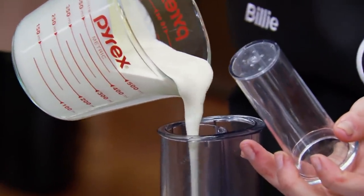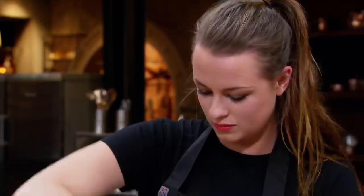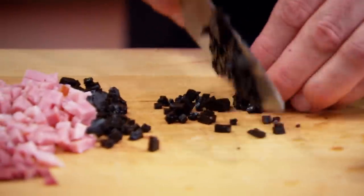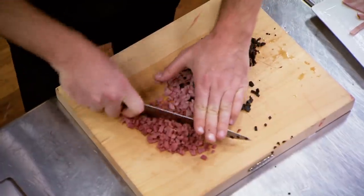Come on, Billie, you need to move on. Come on, quicker. Reynold, you on the ham? Yep, on it now. That's it, Billie. The really big difficulty of this challenge is the uncertainty. We haven't even seen the final dish, and as I'm preparing each element, I don't know where it's going to be used or how much of it I'm even going to need.